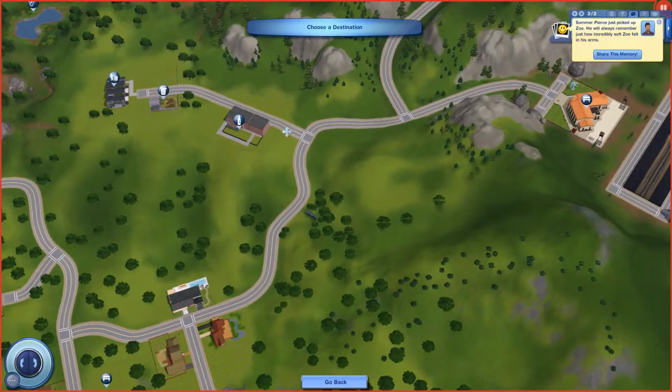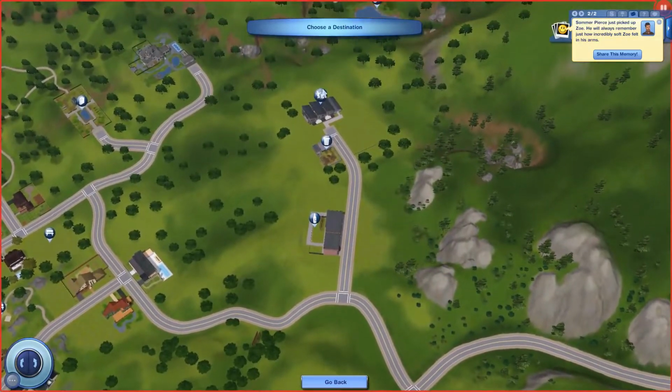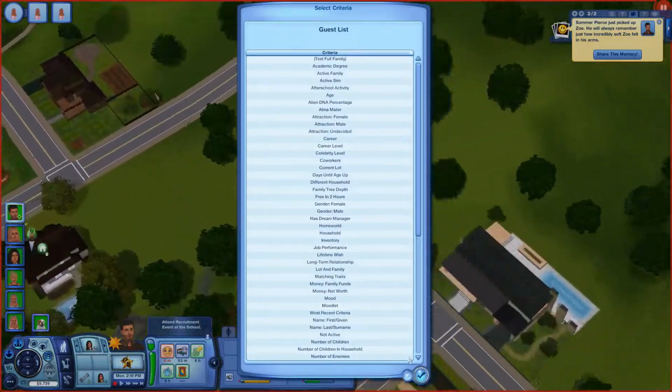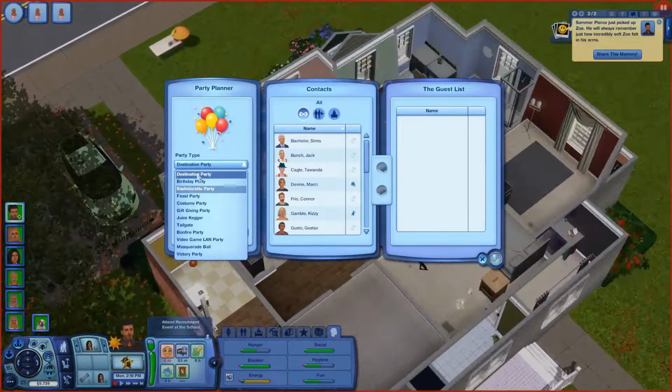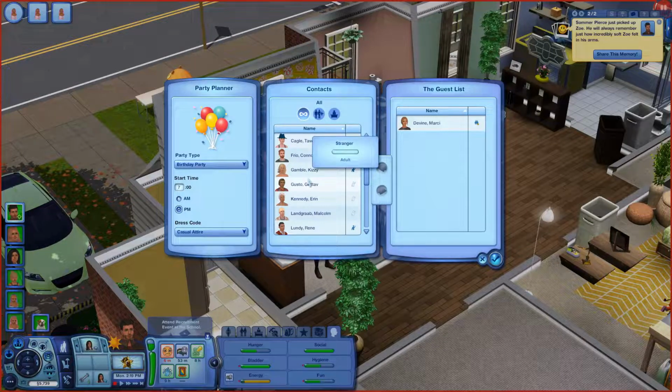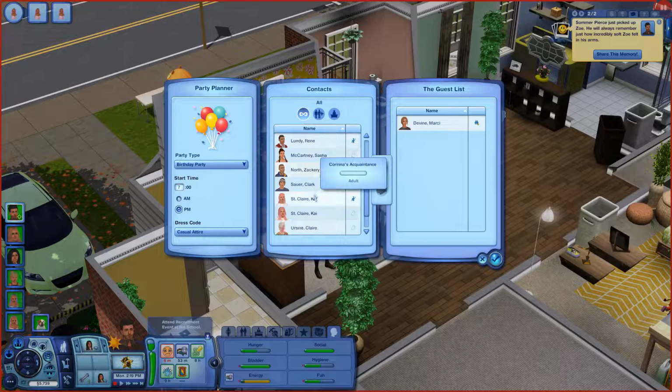Oh, hey, we can actually have it at the grind. Let's actually have it at the grind. It doesn't need to be exclusive access, so we will have it at the grind. No thanks. And it will be a birthday party. It will be at, I guess, 6 p.m. Actually, no, let's make it for 7 p.m. Dress code will be casual attire. We will invite Marcy. We will invite only good friends.